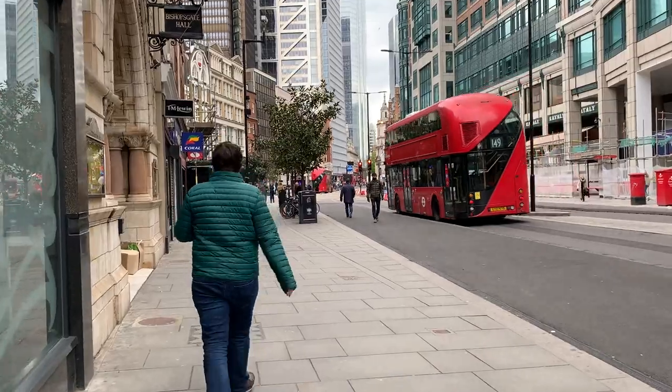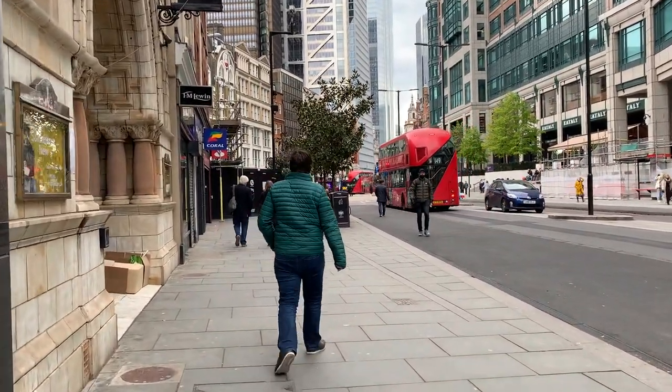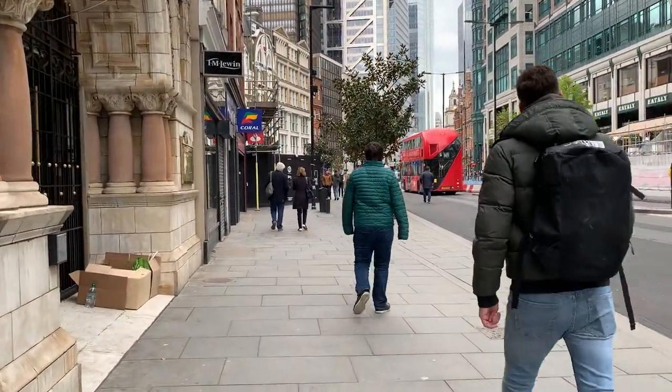At the end, you'll reach Bishopsgate, where you can turn left, cross the street where it's safe, and end your walk at Liverpool Street Station.